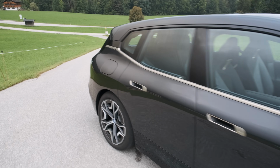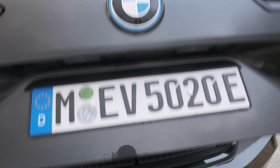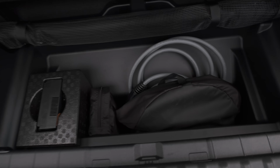I don't actually know the size of the boot because I'm a terrible journalist, but I'll show it to you anyway. Again, another camera in the BMW badge. It's a pretty big boot. I've got my stuff in there. What's under the floor? Loads of space for cables and stuff.